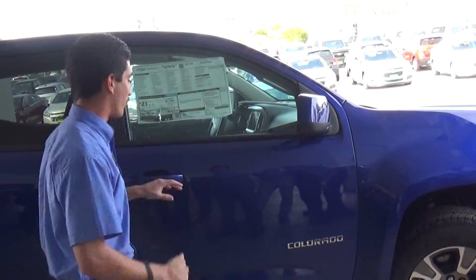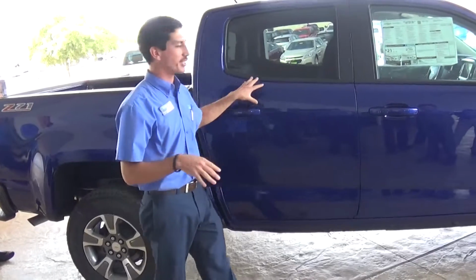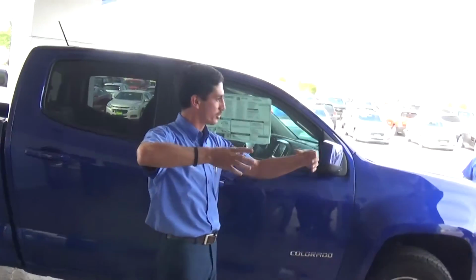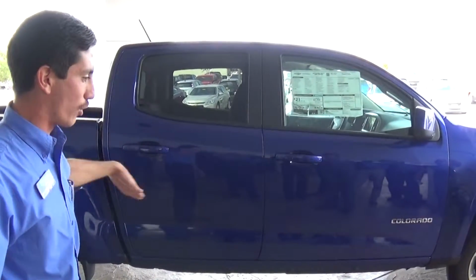Now they also have the reinforced steel along the whole vehicle, and then you also have your crossbeam bars along the doors. So pretty much this truck is like, you know those old track cars where they have the steel frames and then they put the body on top of the track cars? This is the exact same thing. They have a full steel frame along the whole vehicle.